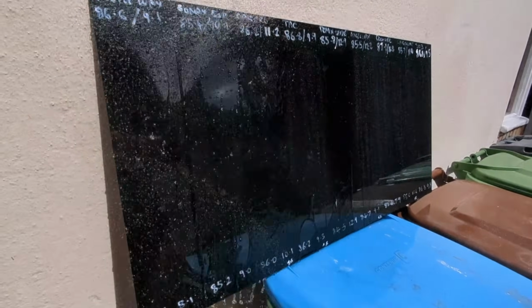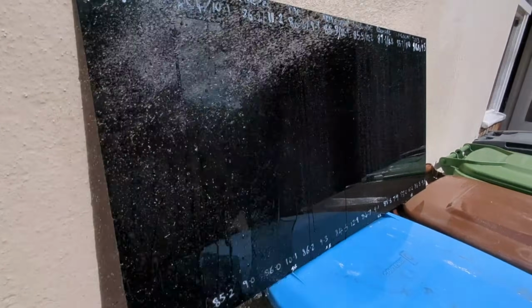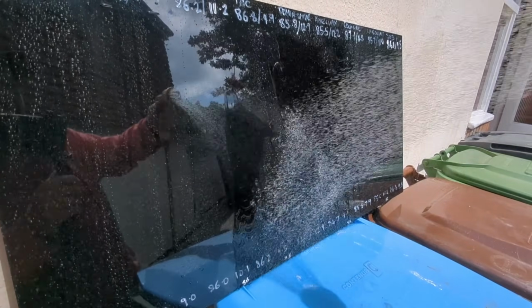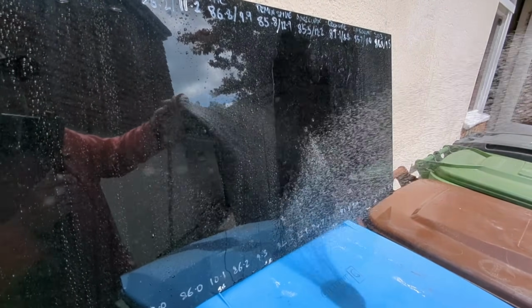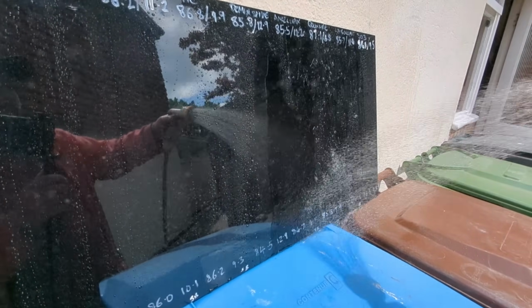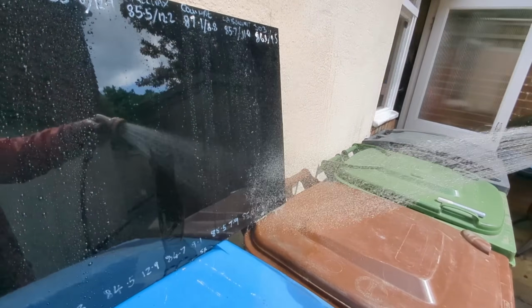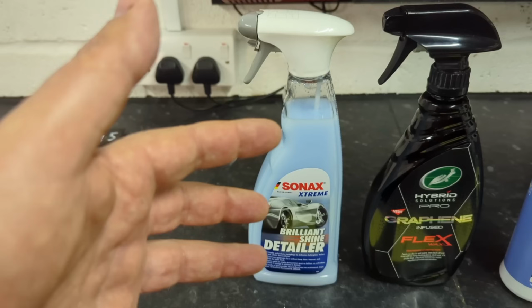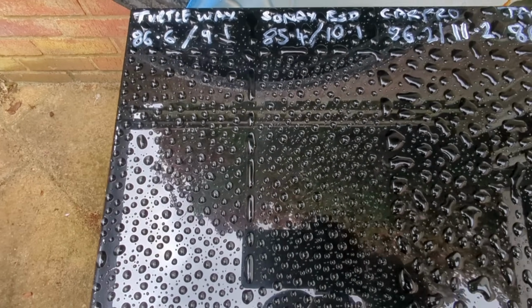But the undisputed king of the water flicking or the high contact angles, the hydrophobicity, SONAX BSD. This is no surprise. It is renowned for this. Lots of people call it a one-trick pony. It probably isn't. It's got a few tricks. But the beading is absolutely insane. Whether you use it on its own, use it as a topper, whenever you put this down, your car is just going to repel water like crazy.